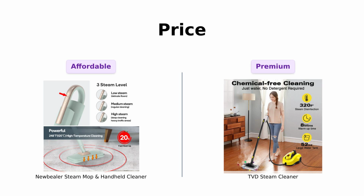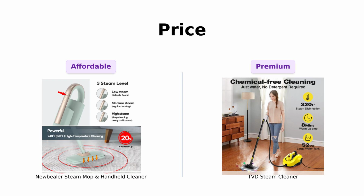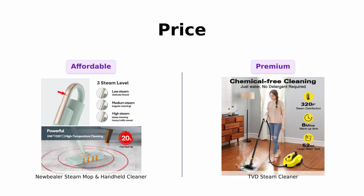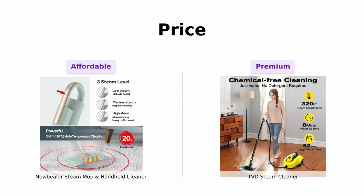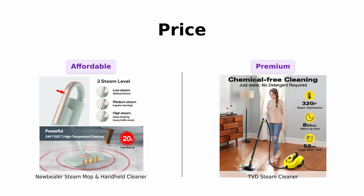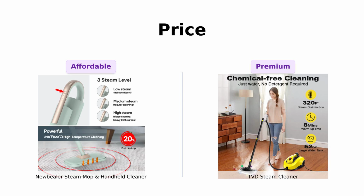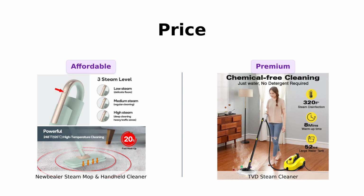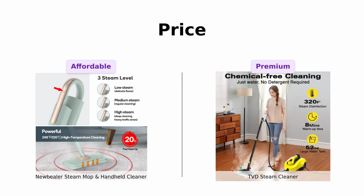First things first, let's talk about the price. The Newbealer is coming in hot at $104, while the TVD is strutting its stuff at a whopping $179. Reviewers highlight that the Newbealer offers great value for its price, being lightweight and effective. On the other hand, while the TVD is pricier, many users appreciate the robust build quality and extensive functionality it provides, making it worth the investment for some.